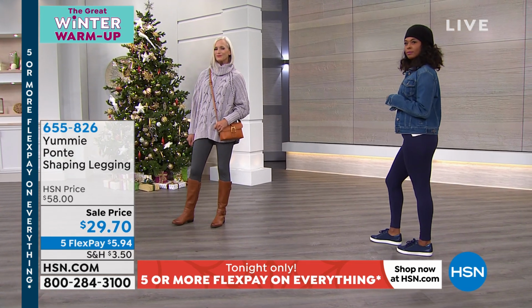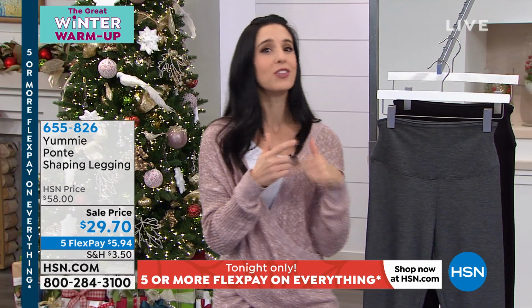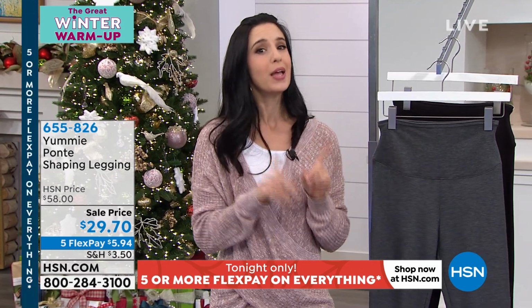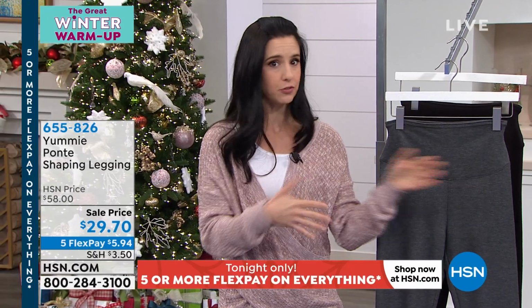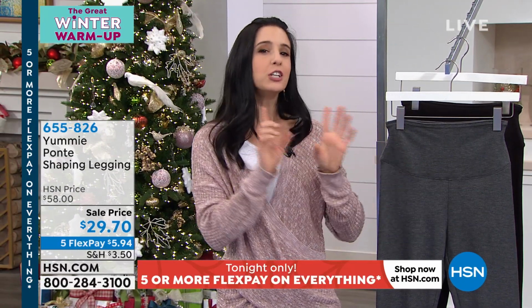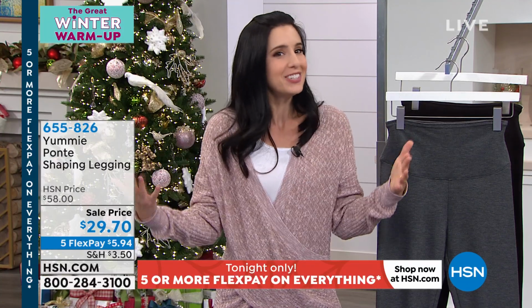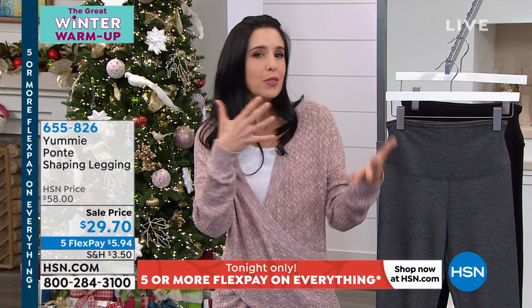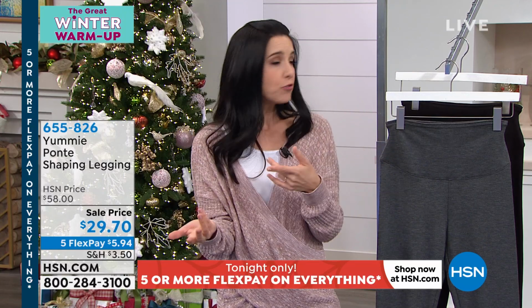In terms of sizing, very important here because we want to get you in the right size, and there is some shapewear in there. So on hsn.com, there's a size chart. Just go to your normal size. If you're normally a large, take a look at the large. Just make sure it aligns with your hip and waist measurement. If it does, then you're a large. If you're on the borderline, well, I can go large or maybe I can go to extra large. Feel free to size up.